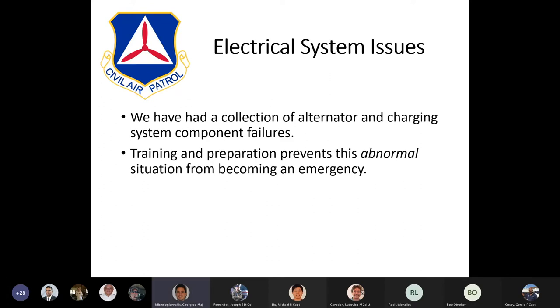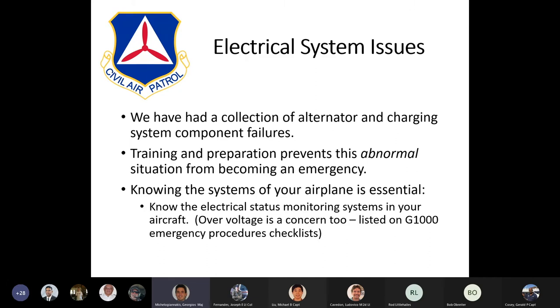So training and preparation prevent this abnormal situation from becoming an emergency. And reading accident reports, this is not in CAP, but oftentimes a way this kind of abnormal becomes an emergency is because the pilot hasn't practiced landing without flaps, especially in a 206 or a heavier plane. So let's practice and keep the skill sharp. And of course, knowing the systems of your plane is essential.